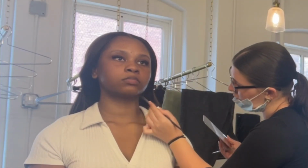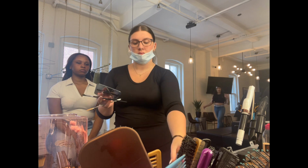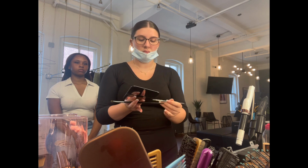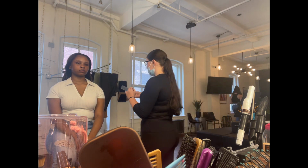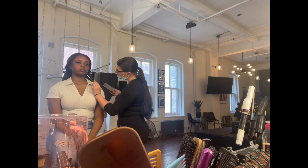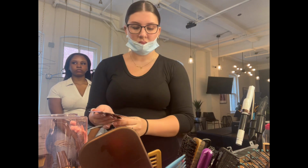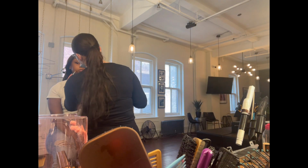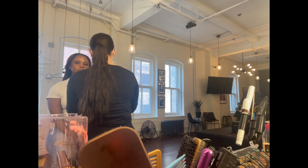Spots that I had. I don't know if that was foundation or concealer, but she just covered up all the dark spots before she started putting on the full face foundation. Foundation on my face, and she's gonna put that on my cheeks and everywhere on my face.